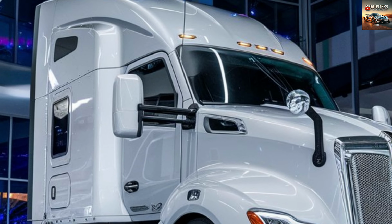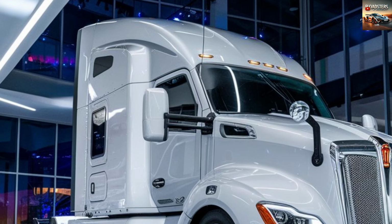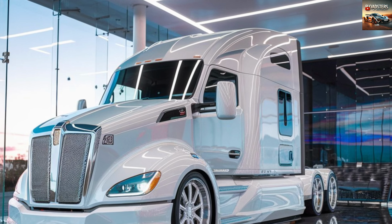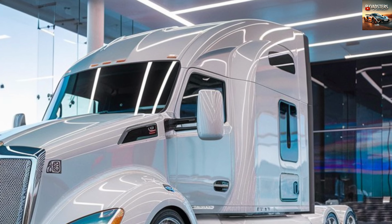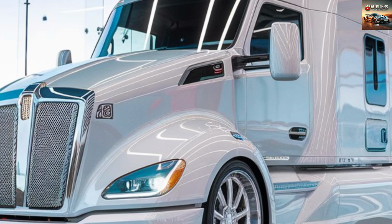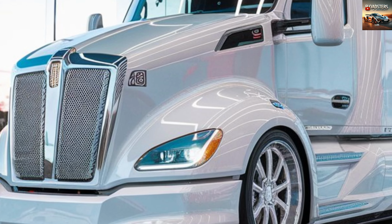The next-gen SmartWheel integrates essential vehicle controls, allowing drivers to operate functions without taking their hands off the wheel. Optional amenities such as swivel seats and a cargo shelf enhance the living space, making long hauls more comfortable.